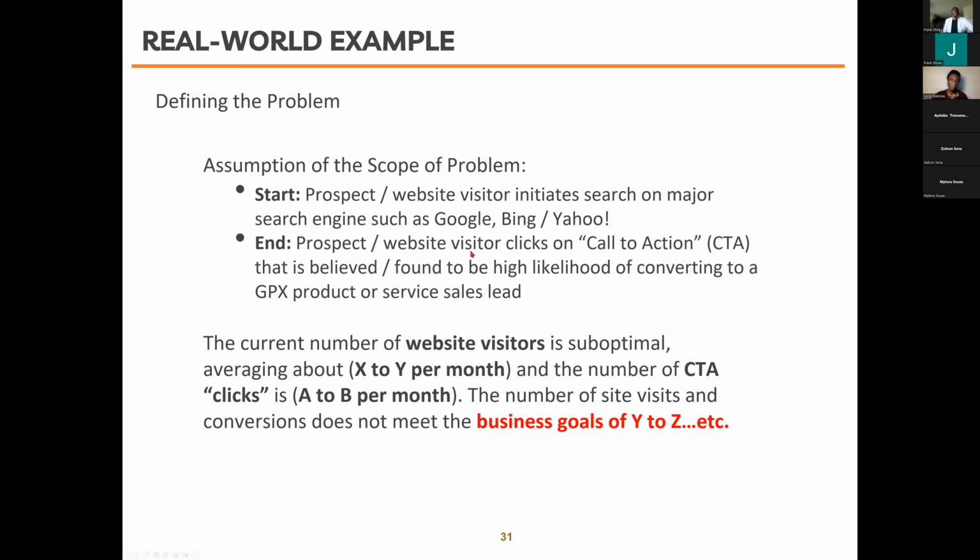So things we look at there, their measurements are like the number of clicks, the number of calls to action on the page, the number of visitors to their website, things like that. Those are the examples of their measurements.